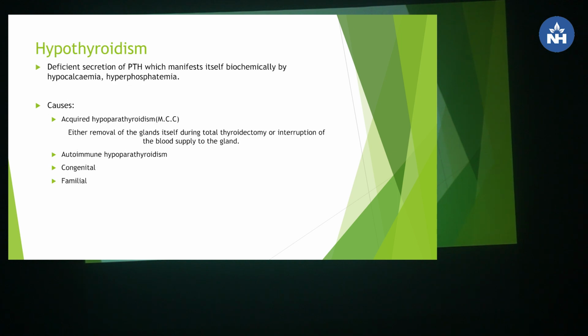Now to come on to hypoparathyroidism. This is deficient secretion of parathormone, which manifests itself biochemically by hypocalcemia and hyperphosphatemia. It can be either acquired, by removal of the gland itself during thyroidectomy, or interruption of blood supply to the gland, which is the most common, or autoimmune, congenital, or familial.